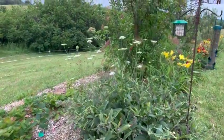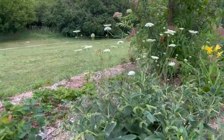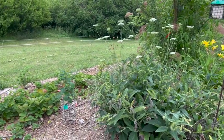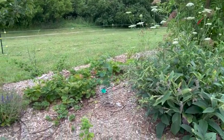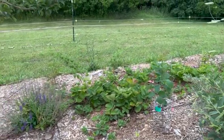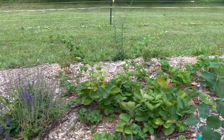We have Queen Anne's lace. That's the white flowers there. The root of that is actually edible. It's like a wild carrot. That raspberry plant's doing good. That's a black raspberry.